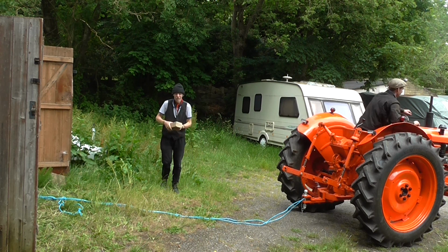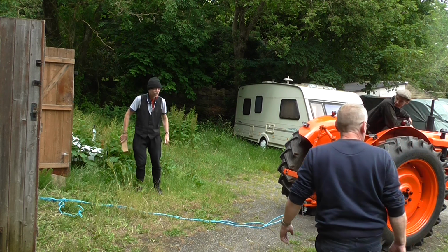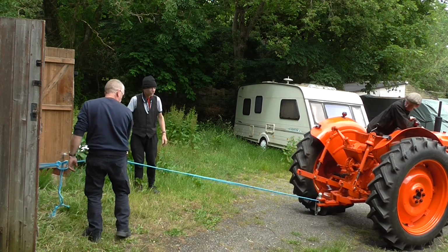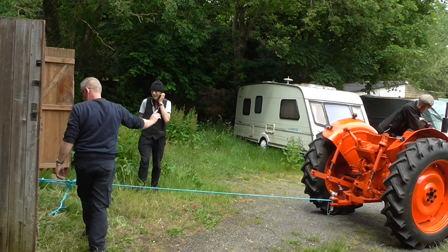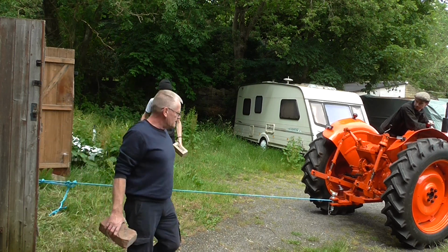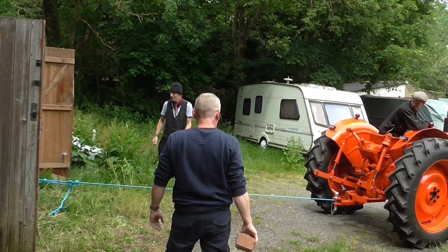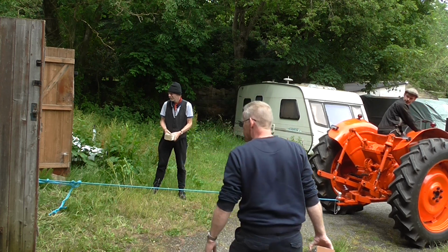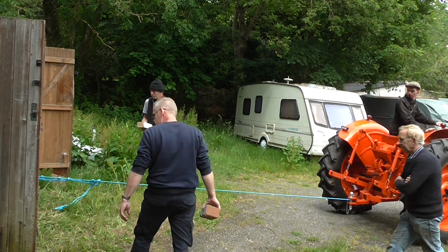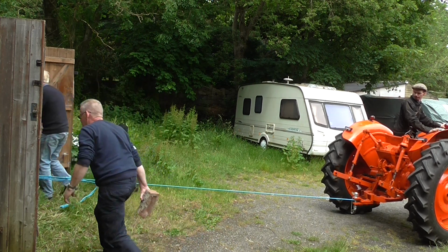So here goes. Let's see if it pulls the brakes off. Have you not had the wheels jacked up to free them off? Not yet, I'm hoping it's going to pull them off. That's what I'm worried about, it might snap the rope. It's not a really strong rope, that. Give it a pull, see what happens. Oh, I've got a cable, it's very good cable on it. No, we're doing the back of the chassis. Oh, wait, hang on a minute. Yeah, you can do it, Peter. You're all right.